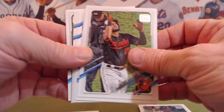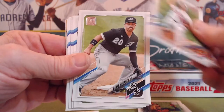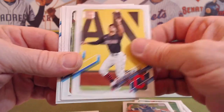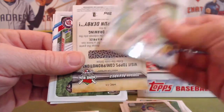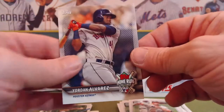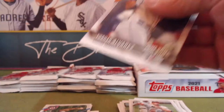Marcell Ozuna. There is a home run card. It looks like a home run card coming. Santander, Hunter Harvey, Danny Mendick, we've got Mike Clevinger, Will Smith, Oscar Mercado, Brandon Nimmo, Adam Frazier, and we do have a home run card. Yordan Alvarez. Yordan having a great night here. Astros again. That is Brad. Congrats.